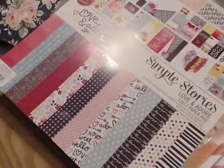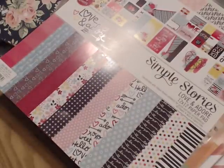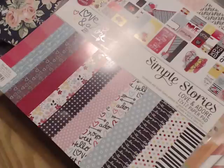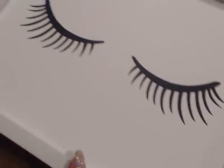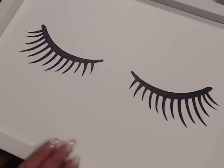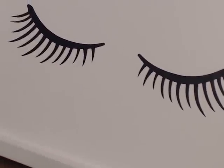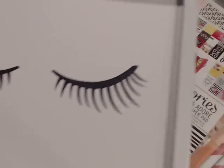And then last but not least, to round off my collection, I bought another picture for my craft room when I get it, and this was on half price, and I just fell in love with it, and I had to have it. So that's going to go in my craft room, and it was $18, so $9 for that. Really cute. It's framed and everything.